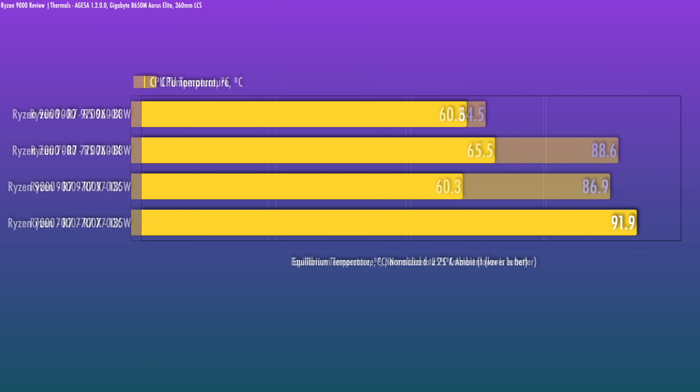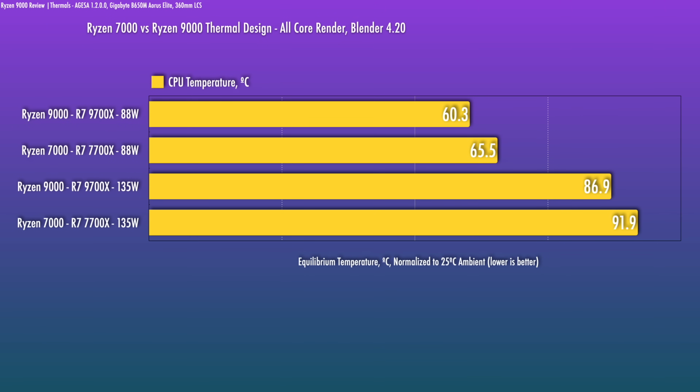Lower stock power behavior is different, but the thermal design itself is also improved. You will get better temps even at the same power levels. AMD says up to about 7 degrees. The actuals are going to depend on the comparison wattage, of course, but comparing a 7700X and 9700X here at 88 watts PPT and also 135 watts PPT, I think that's a reasonable estimate. So all this adds up to an easy to run, easy to live with, and still very powerful CPU.